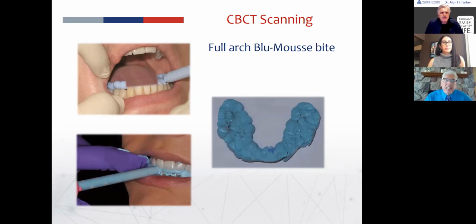I'm going to show you that coming up in a couple of slides here. But if you inject in the posterior, have the patient close down and leave the anterior free of material right now, let them close into this position. That way you're able to see for sure that they're getting into the proper position. Then before the blue moose sets, quickly syringe all the way across, luting the posterior sections together, across with the blue moose. So we actually get a full arch blue moose bite. This is just a little technique for you, because if you load everything up and the patient closes down, based on the scenario of the patient, what they have for a definitive bite, they may not get into proper position. That's why we say, don't put it in the anterior right away when the patient closes. Let them close and then immediately come in and syringe to lock in the anteriors. What we're looking for is this full blue moose bite.